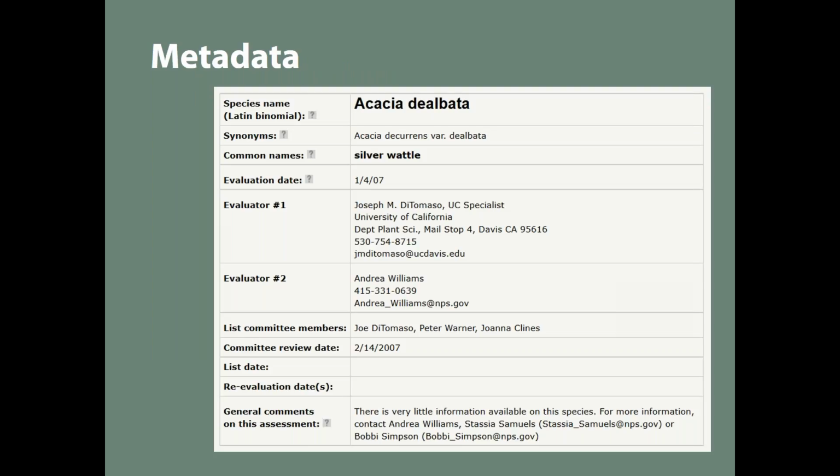Also, when we do the listing of a particular species, we keep track of who was on the committee. We keep track of when the committee review was done, when it was evaluated, any general comments we may have, so that we can track back.